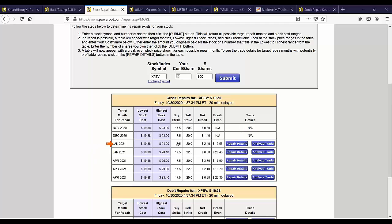And the first one that comes up, I kind of like the 17.5 to the 20, a net credit of $240. So right away, that's going to drop your cost basis down to $21.60, right? You have a cost basis of 24, Ravi. We're going to collect $240 in for this ratio spread. So we're going to drop our cost basis down to $21.60.